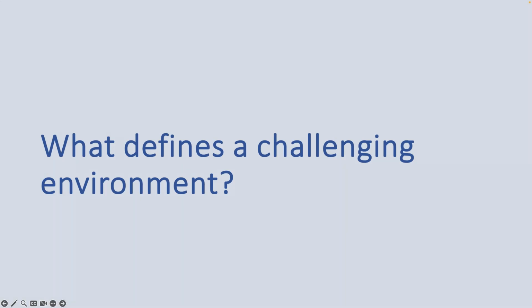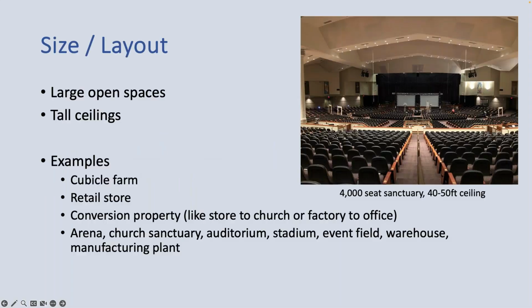So what defines some of these challenging environments? Let's take a look at these. The first thing we look at is size and layout. When we see large open spaces, tall ceilings, things like cubicle farms, retail stores, conversion properties like a store that's been converted to a church or a factory that's been converted to office space, arenas, church sanctuaries, auditoriums. These are all types of things that we think about.